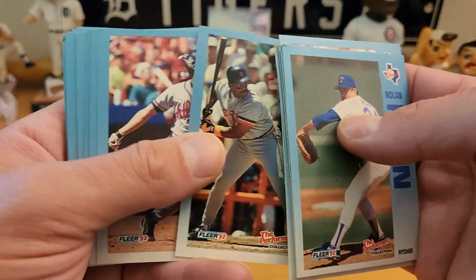Let's go with football next. There's just a little bit of football in there. That's Chris Spielman for the PC. John Elway, that's a nice one. Randall Cunningham, Barry Sanders, that's an awesome card for my PC. Lawrence Taylor, All Pro. Andre Rison for my PC, and Thurman Thomas on the Action Packed.